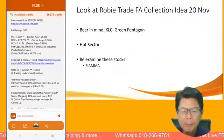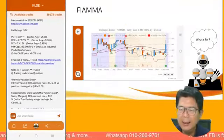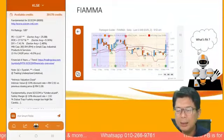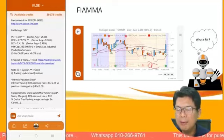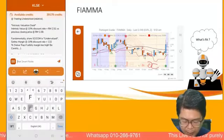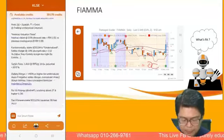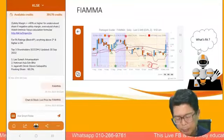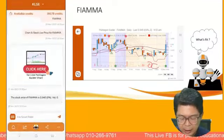All right, so for this week we have Fiamma. Okay, just one Fiamma, and like it or not, these kind of stocks I'm not that favorable on because some of them have what we call no volume. But having said that, let's take a look at Fiamma and what kind of dividend they pay. They are also consumer. Is it consumer or plantations? One or the other. Okay, I think we've seen the chart here already.